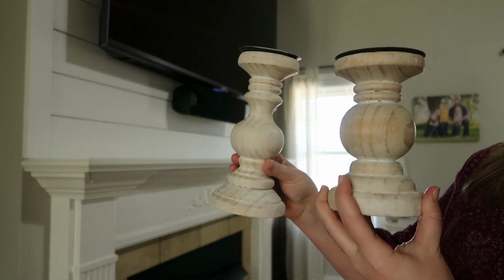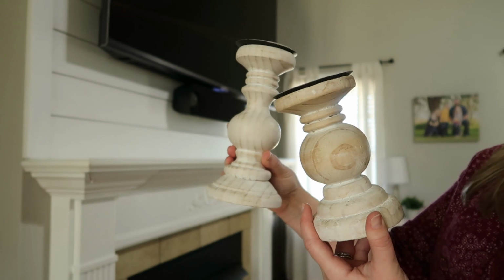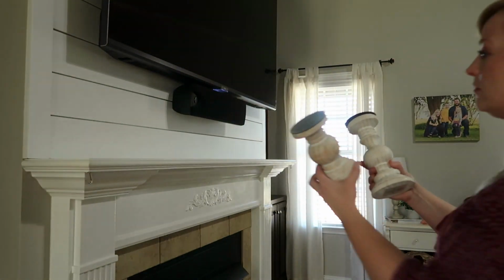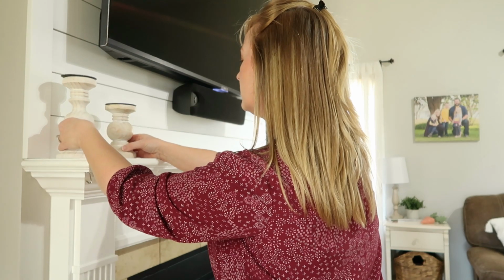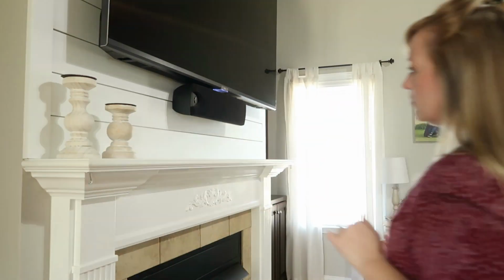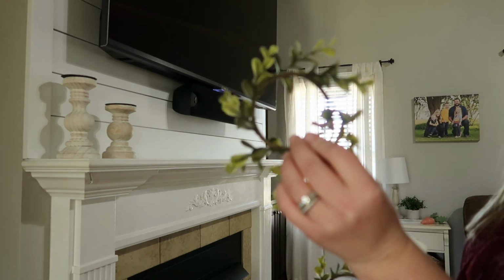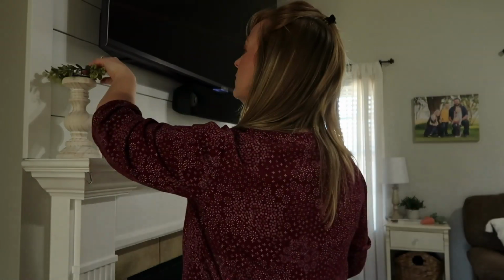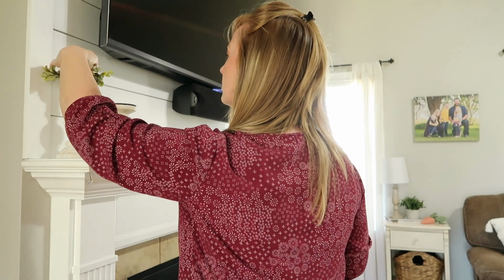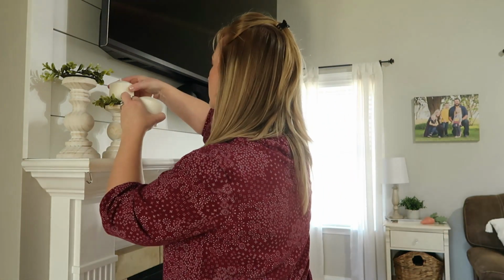Get started on the fireplace. I'm just going to use these wooden candle holders from Hobby Lobby. I have always loved the look of these on my fireplace, so I'm just going to pair these up here. And then I got these little tiny green wreaths from the Target dollar spot last year, and I thought these would be perfect for candle holders. So I'm going to put these up here to add some life to these neutral white candles.